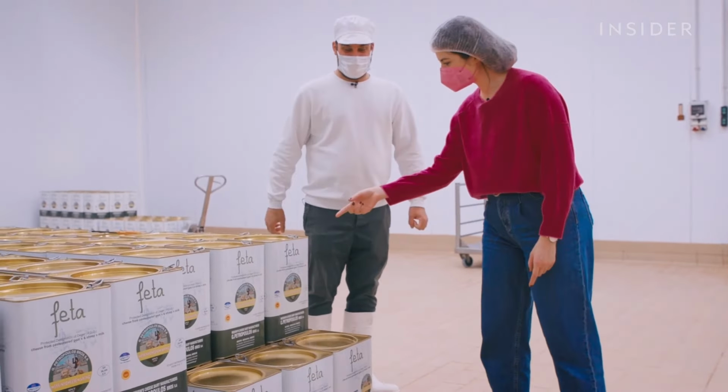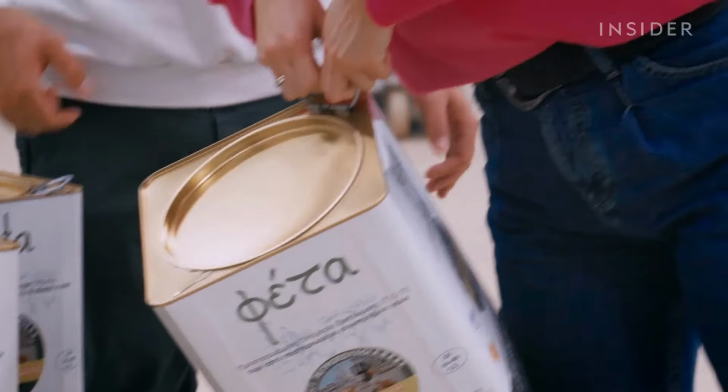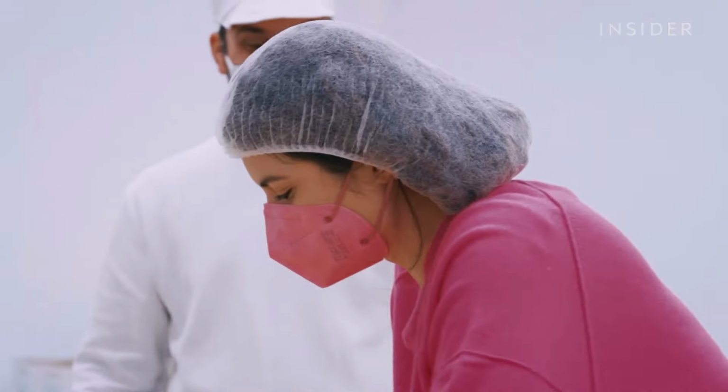So how many kilos is this? 20. 20, okay. God, great kettlebell.